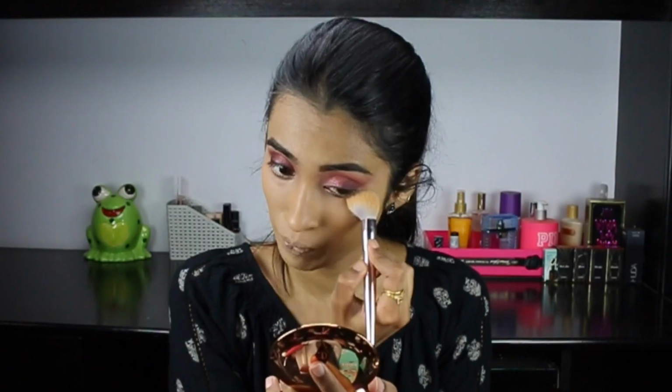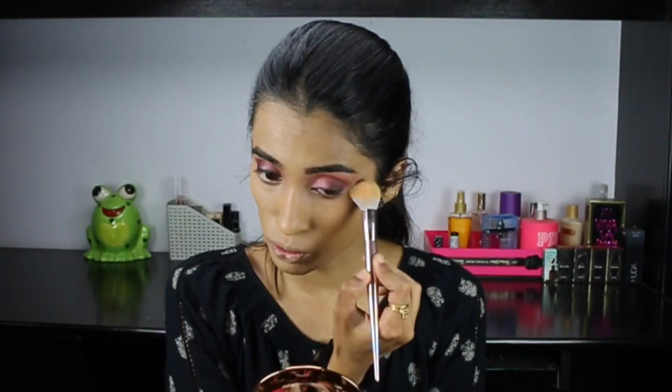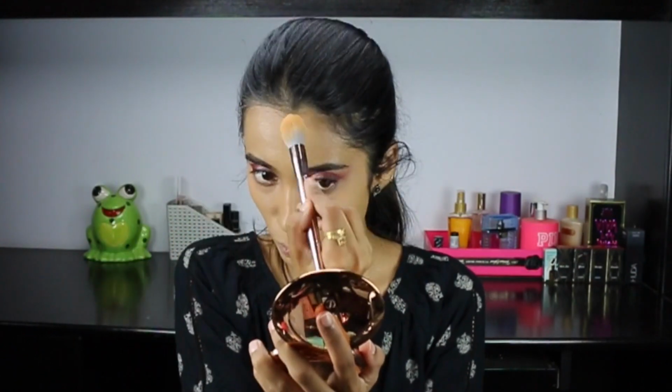So I'm going to be taking this powder. Take off the excess. Wow. That instantly smoothened underneath my eyes and it looks very nice. And I'll probably set this side of my face with this as well. And on my forehead lines.